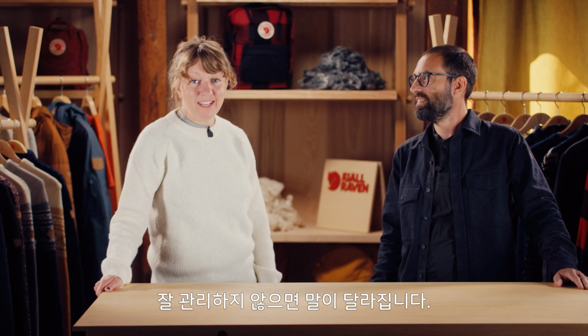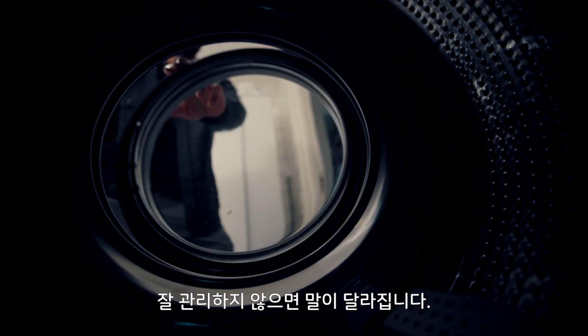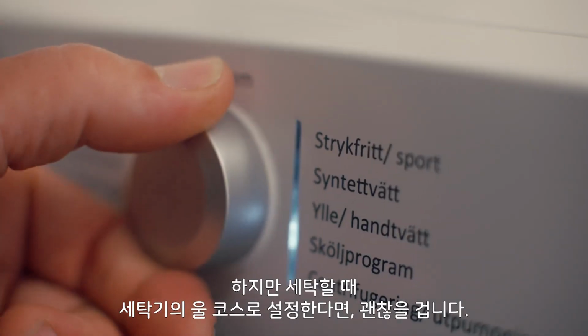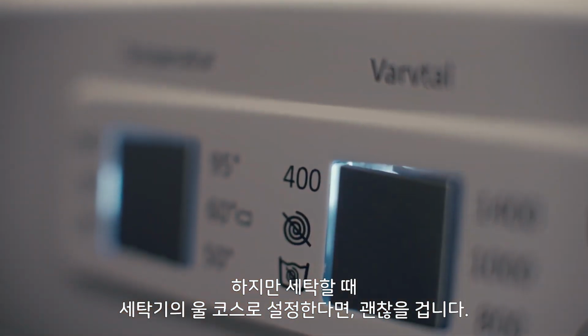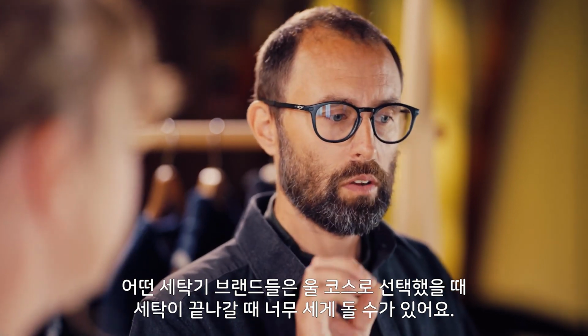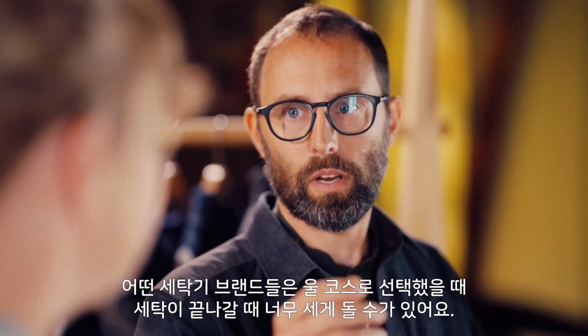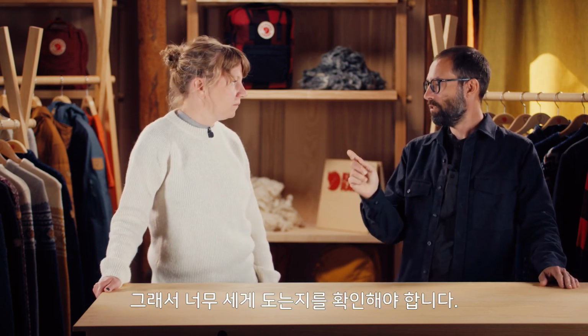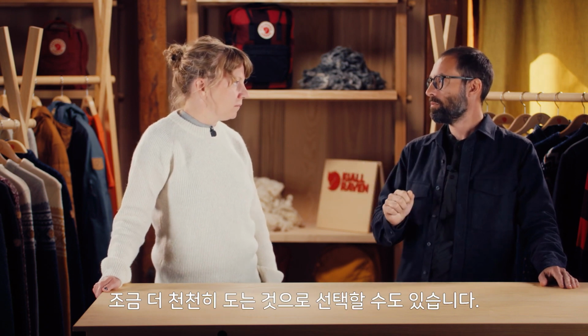I mean, they do shrink if you don't take care of them properly. But if you wash them in the laundry program for wool on your washing machine, then you'll probably be pretty safe. One problem that we've seen is that some washing machine manufacturers have quite a high presetting on the last spin cycle in their wool program. It could be wise to check, and if it is very high, you could select a bit lower spin cycle.